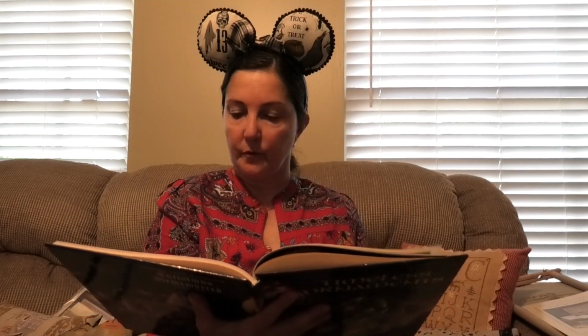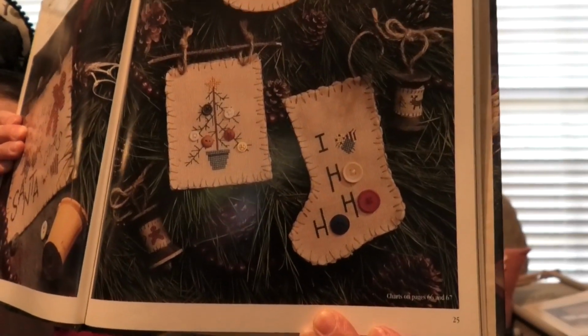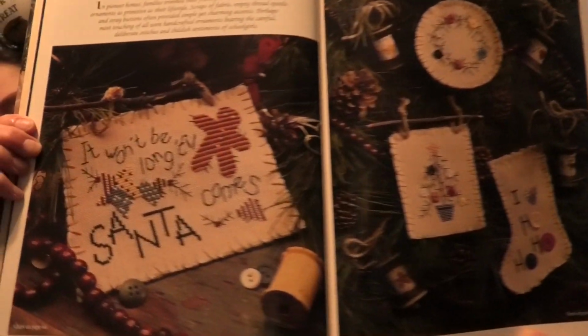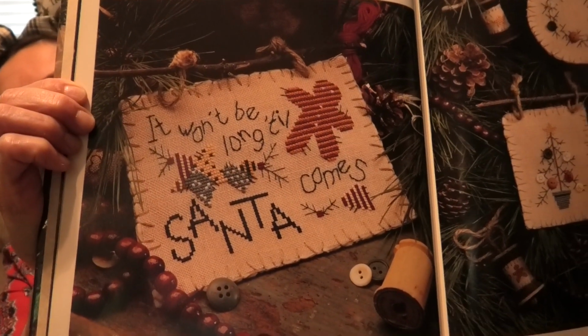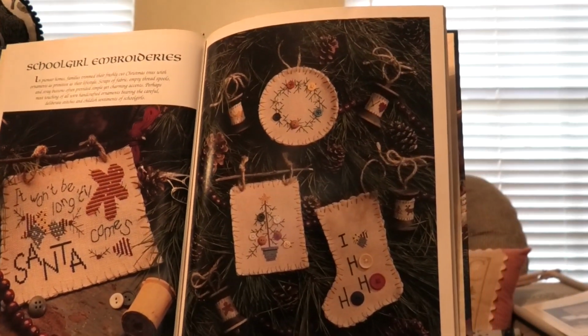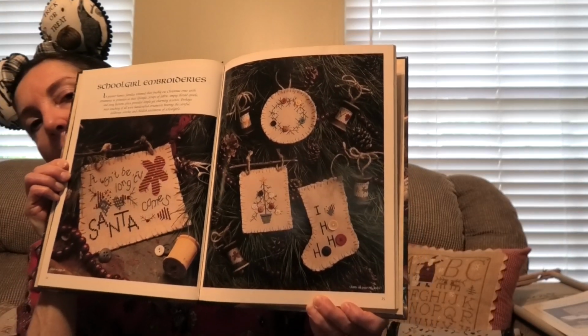that. Schoolgirl embroideries. These are pretty simple. If you want a quickie, these probably can be done in very short time. Definitely. But these would make nice gifts for people. If you want to make a whole bunch of them and you don't have a lot of time, you can make these as gifts. There's no back stitching on these.